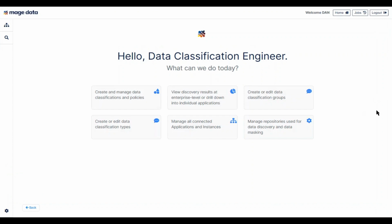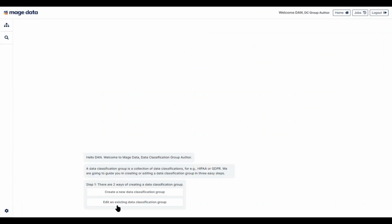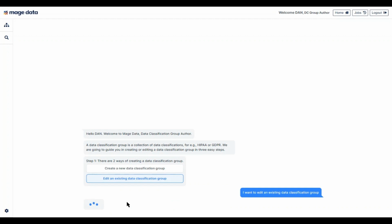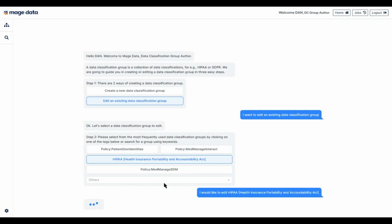for. When Dan, our data classification engineer, logs into Mage Data, he can create or edit data classification groups. Mage Data comes with inbuilt classification groups which encompass sensitive data protected under different regulatory laws. These groups come with the default data classification that needs to be protected under such regulations.